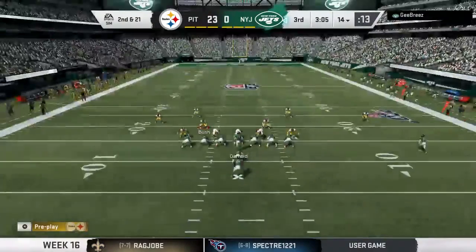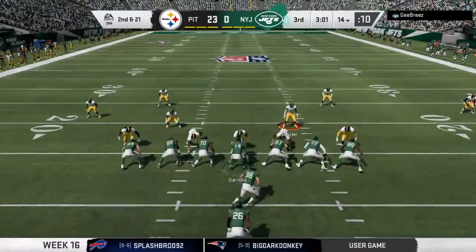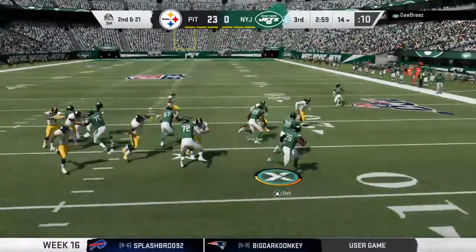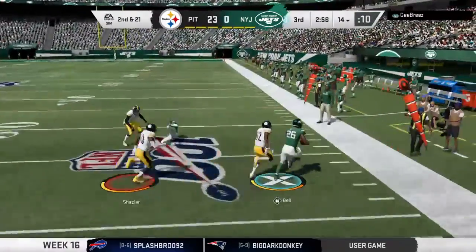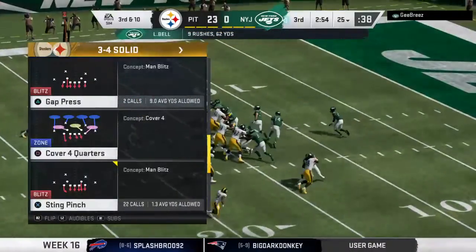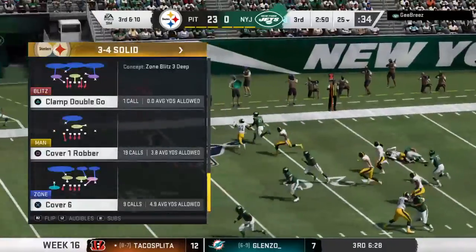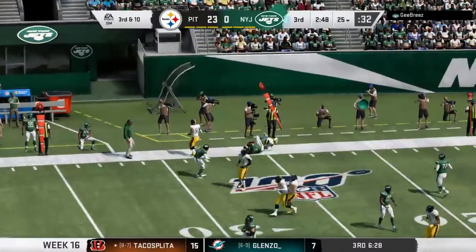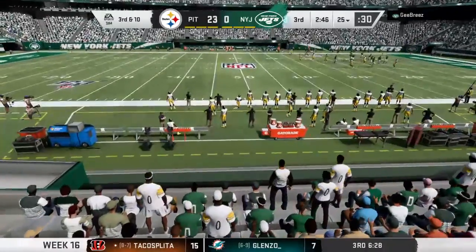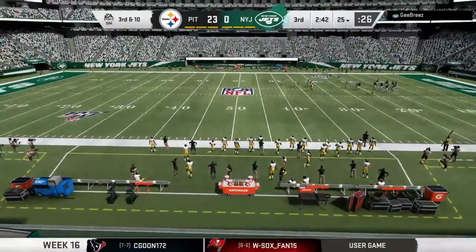Well, they're in some hot water now. After that sack, it's 2nd and 21. They'll try the right side with Bell. They get 11 back on that one. It leads to 3rd down. Bell, of course, 3-time 1,000-yard rusher. Sat out 2018, but you look back to 2017, a tick under 1,300 yards and almost 700 more receiving.